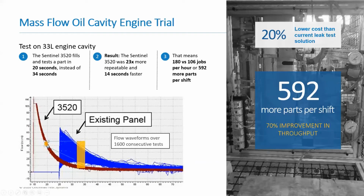We were flattening out, and that's because we were able to fill the part faster. That high flow circuit within the 3520 did its job. And the second one was just our spread, how wide. And what that is a result of is changes in the actual test pressure over those 1,600 runs.